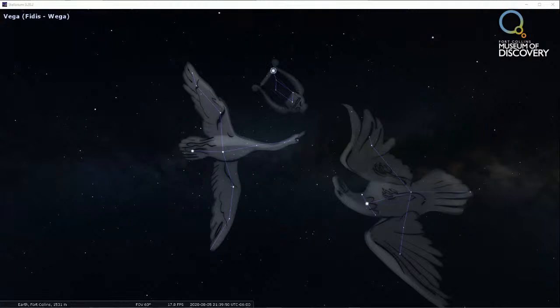The Summer Triangle is really a great asterism to know about and to find, because it frames the Milky Way galaxy for us. You can see the Milky Way, this cloudy band of dust going through here, is actually the band of our Milky Way galaxy, our home galaxy where we live. And these three stars, the Summer Triangle, hold some nice surprises for us in the dark skies.